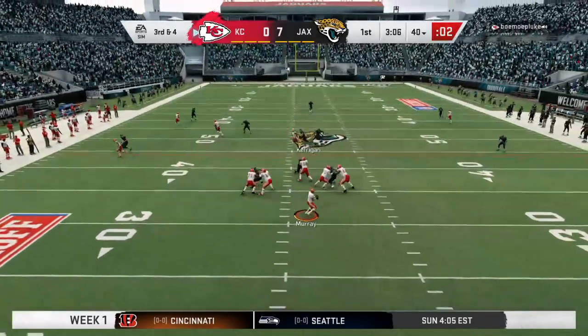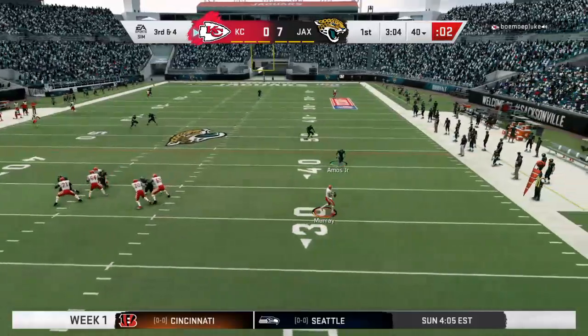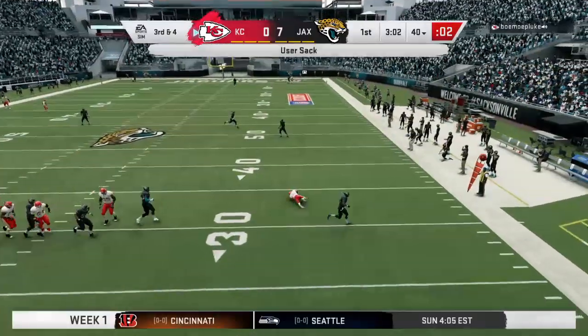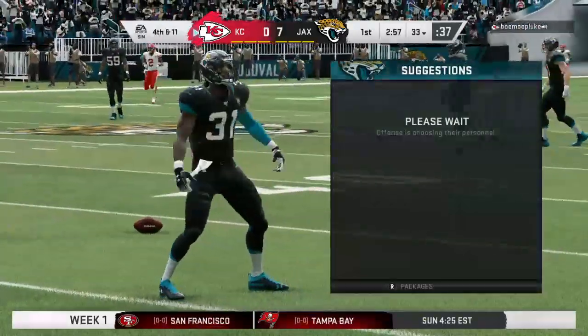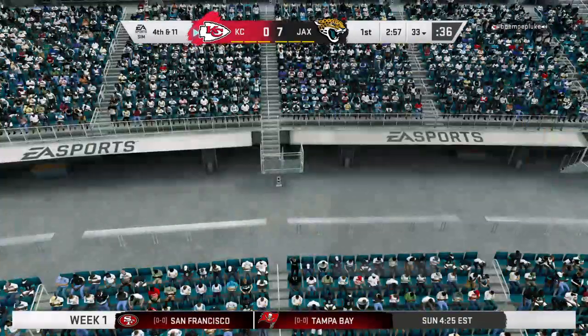From the gun on third down, Murray. Flushed out right. And the Jags get to him as down he goes. The safety, Adrian Amos, comes crashing in for the sack.